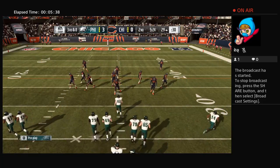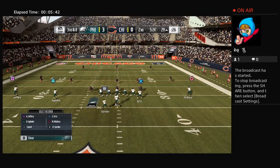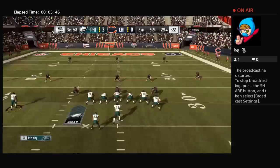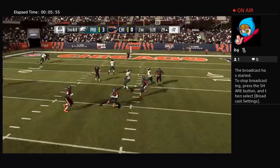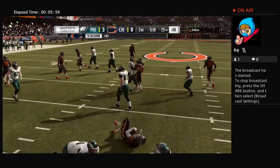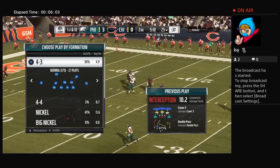They got to get it to the 21 here on third down. From the gun, it's Wentz. Into heavy traffic, and it's intercepted. Picked off by Bryce Callahan. And the return will stop right around the 25.